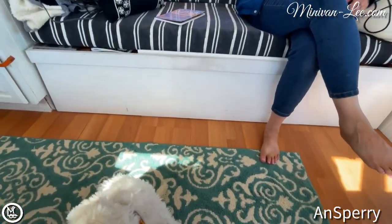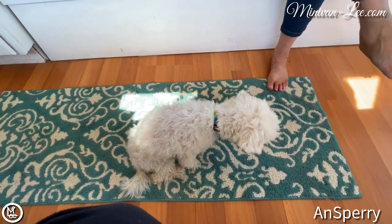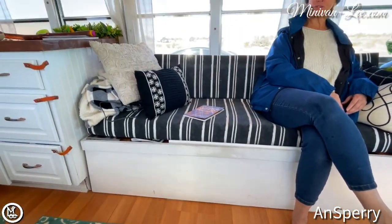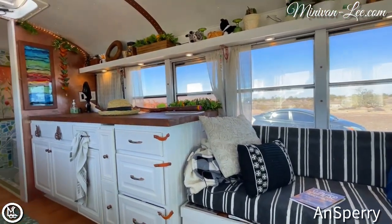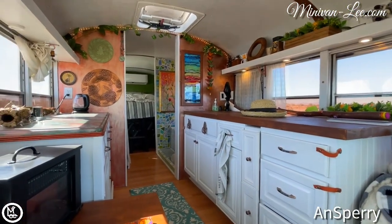vehicle that goes all over the country, and I have a new view out my window every day or every couple of days, and I open up all these glorious windows to the beautiful fresh air and the ocean or the mountains or the forest, and I'm just loving being on the road.